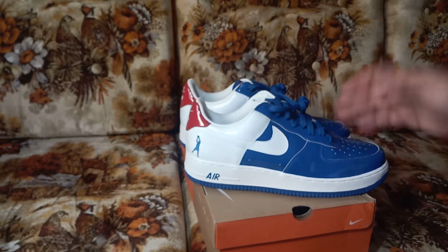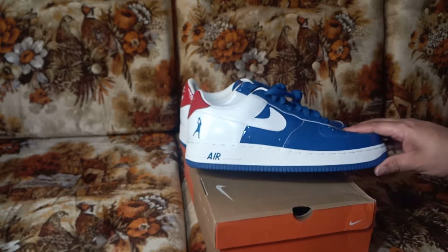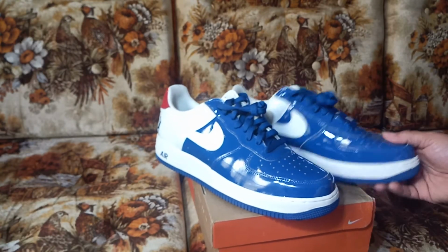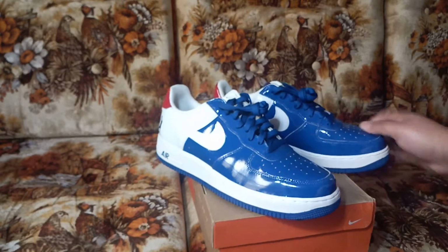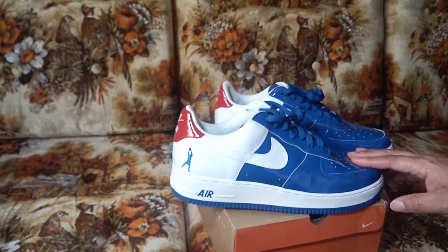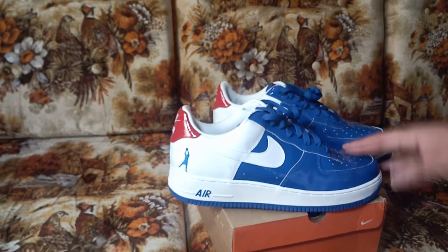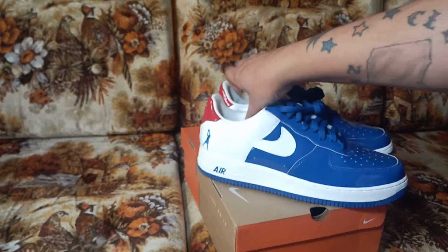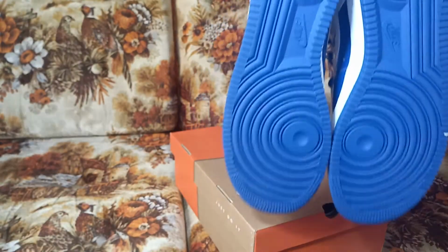Super easy to clean. Don't have to worry about spraying anything on these to keep them nice and smooth, you know what I'm saying? Nice and clean. They kind of clean themselves. They're already water resistant. Only part I would say you have to worry about is like scuffs, creasing, which you might want to get like some crease resistant inserts in these or something like that. But these are dead stock, as you can see the bottom of them.